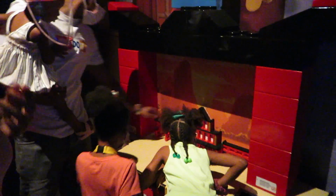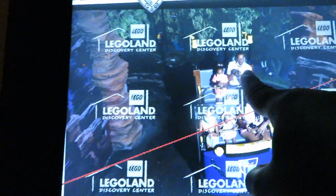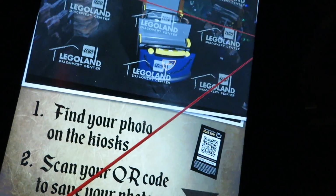Alright guys, so how was that first ride? Alright, that first ride was fun. Oh, we can see our pictures right here. Look, I'm messing with the camera. Look at Daddy. He was serious.